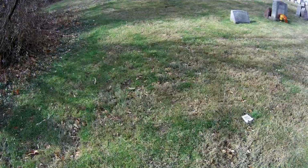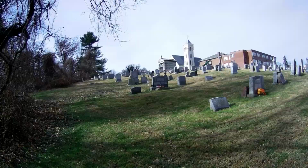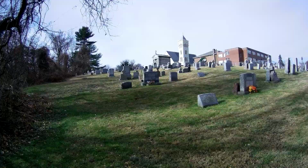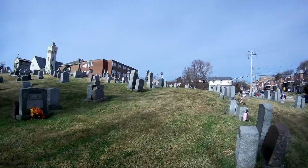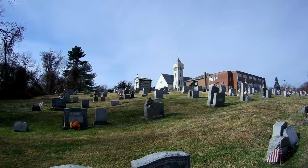All right, so that's my little checking out of this historic cemetery and church here. Like I said, I wish I could find those grave markers because I know they're here somewhere, but they could be anywhere in here and I'm not going to wander around all day. But this is my little visit to St. Charles Borromeo Church and Cemetery, Drexel Hill, Pennsylvania.